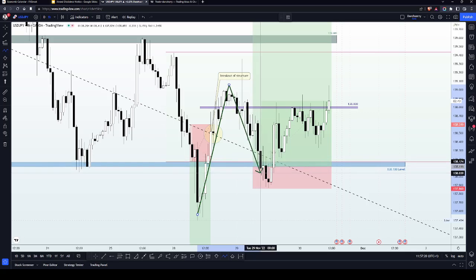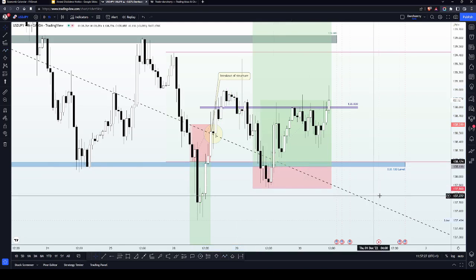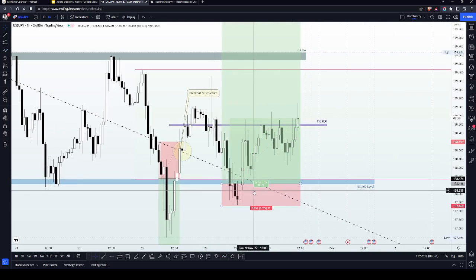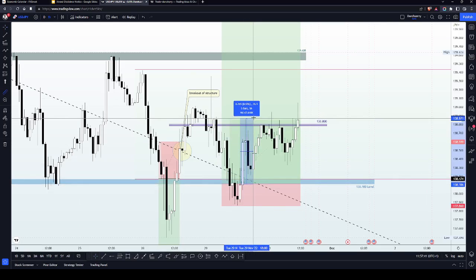Though we had a breakdown of that structure to the downside, we started seeing buying pressure around the 138.100 area to incite another wave of bullish momentum. So at this point in time, we took advantage of this move right here. I think I shared this on my public platform as well at the point of this entry, and price has been moving in our favor since yesterday with over 75 pips in profit at this point.